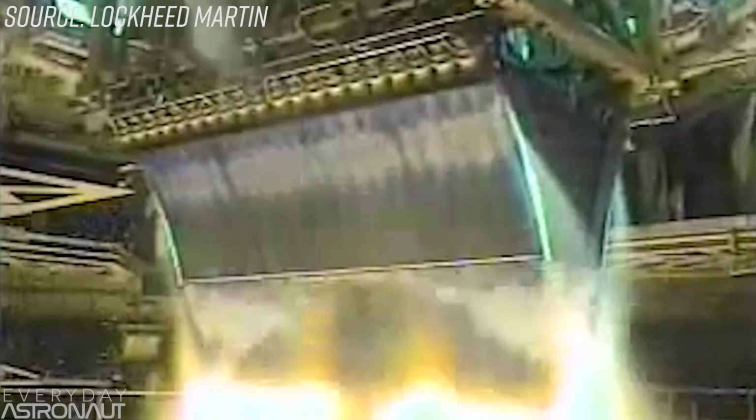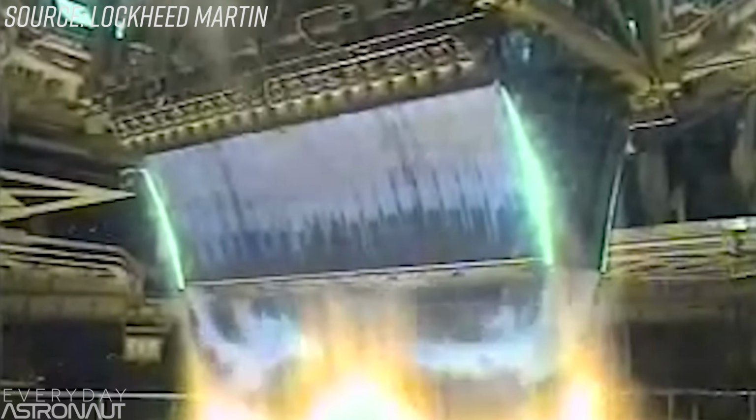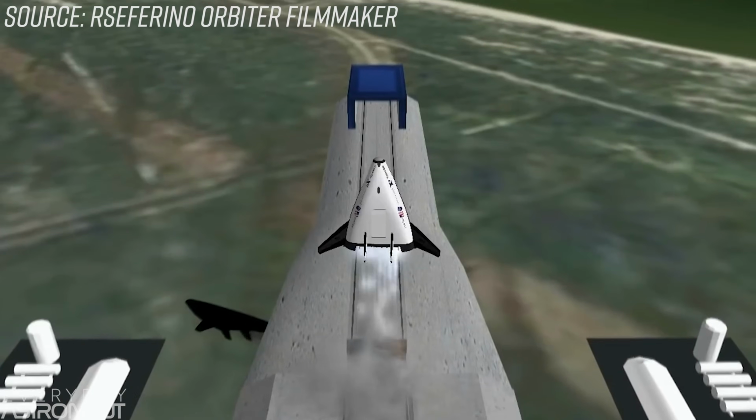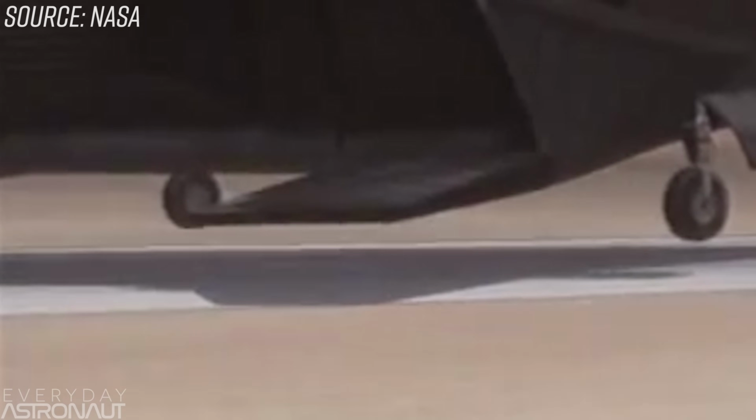But here's the rundown. It had advanced carbon fiber construction, a giant linear aerospike engine that could take 20,000 kilograms or 45,000 pounds to LEO. That's close to a Falcon 9. It would take off vertically like a rocket and land horizontally, just like the space shuttle.